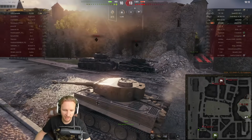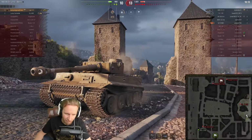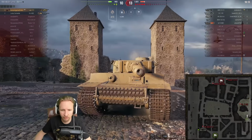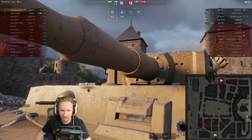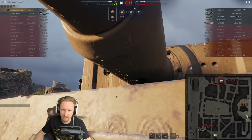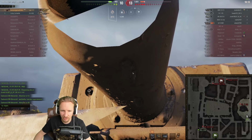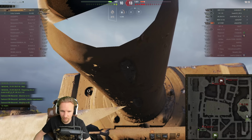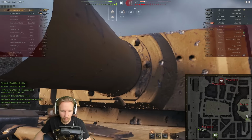I'll pause here for a second. Is that this Tiger was actually captured in northern Africa, and the reason why it was captured is because a shell ricocheted off the mantlet, and I'm pretty sure that they still have the damage here. It's a bit hard to see with the sun, but you see right here, that is actually not a shell that's ricocheted in this game. That is the shell that took out the Tiger 131 in reality.